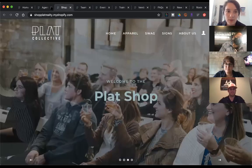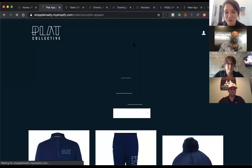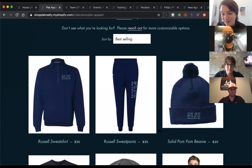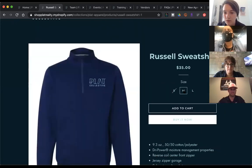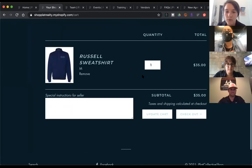Another thing that we have on Platte Commons is the shop. You can go and buy a bunch of different stuff. So for instance, I really want another Platte sweatsuit because I wear mine literally every single night and it's getting worn out. I need another one. I can go in here and say, yep, let's get me another sweatshirt. We're out of smalls, but you can get a medium or a large, add to cart, go ahead and check out.